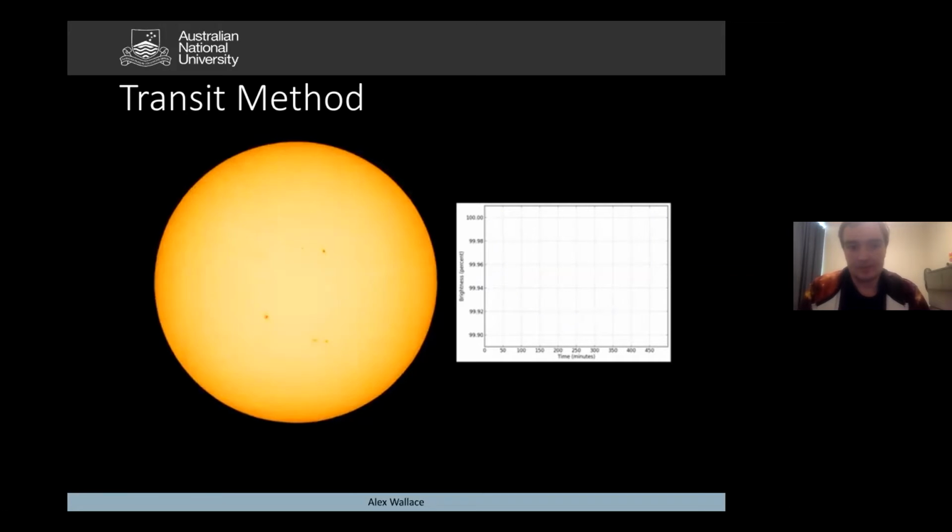And we have actually discovered many exoplanets through this method, even though it seems like a bit unlikely that the planet would happen to block the light in the direction we're looking at.